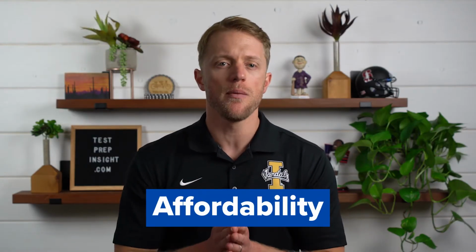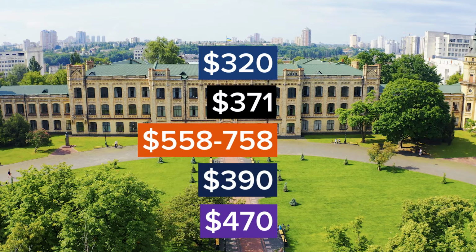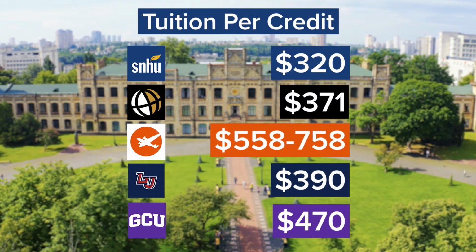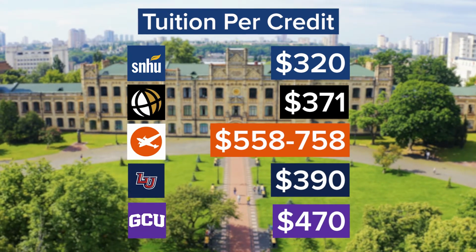Okay, so first up, let's cover affordability. And the best way to compare this is by looking at the tuition per credit that each university charges and how many credits are required to graduate. So as you can see, it varies from around $320 per credit on the low end with SNHU, all the way up to $500 plus on the high end with Full Sail.